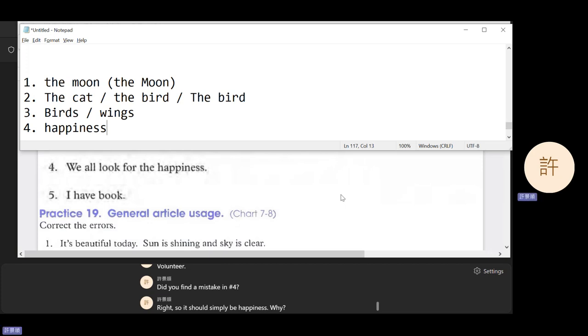Okay, very close. Happiness is a general concept, but sometimes general concepts can be counted. In this case, it is uncountable because happiness is a substance. 它是一种物质. Like, you can have luck. You can have love, you can have health, you can have happiness. It's a kind of substance. And so it's uncountable.